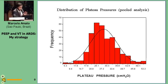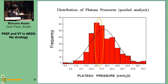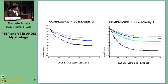I put everything together, protective approaches and conventional approaches, and we see that the majority of the patients were using 28 of plateau pressures in these trials. Then we stratified the patients according to quartiles, and there was an effect of plateau pressure on mortality. It was clear: higher plateau pressures, higher mortality. And this was not related to the severity of disease, because patients with low compliance or high compliance presented the same effect.